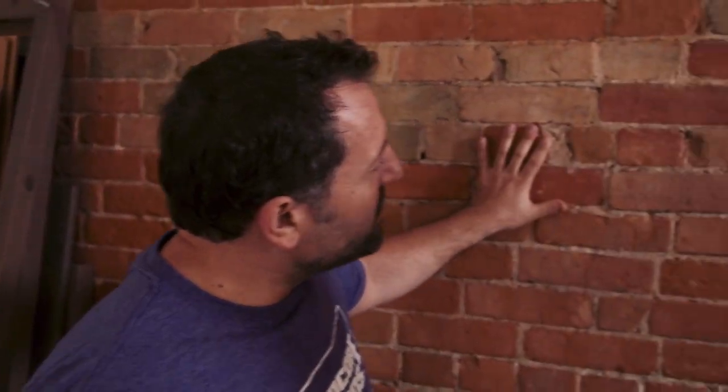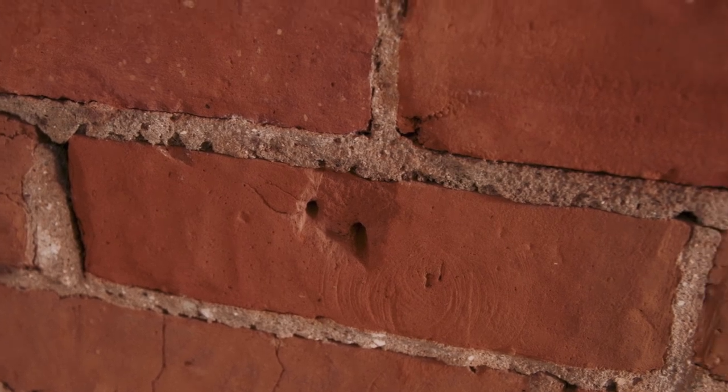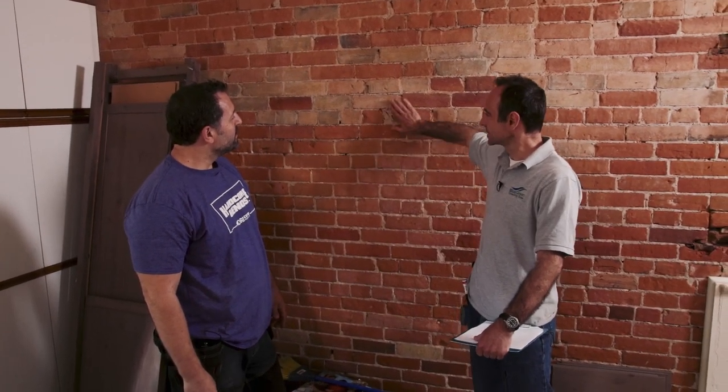Yeah. We want to seal the house and we want to build it better, but then we also have clients that love the idea of this party wall. Problem is, how do you control building envelope with a party wall? So making sure that this is airtight is going to be a problem because it's exposed brick.